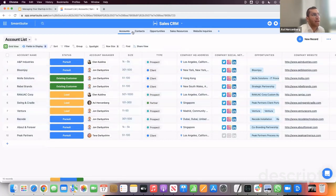And then as we're working through these contacts and accounts, at a certain stage, we're going to pursue them for an actual deal. Maybe they're interested, or maybe they contacted us. And so we're going to want to start managing an actual flow and process of how a deal goes through.